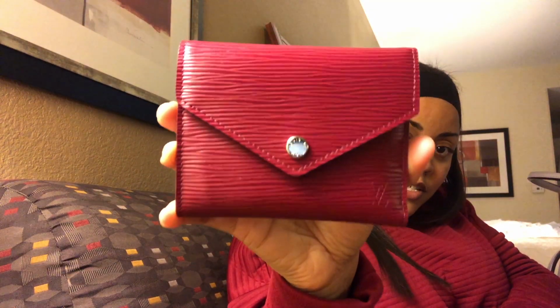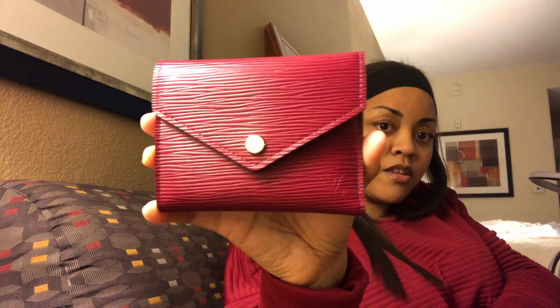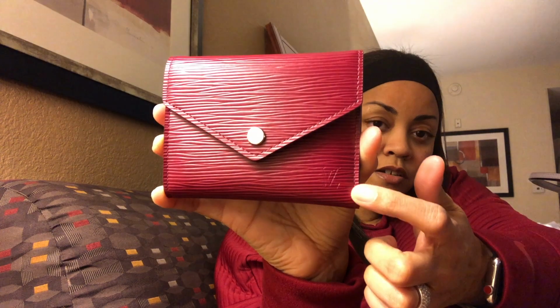Alright, next thing in my purse is my Victorine wallet from Louis Vuitton in the Epi Fuchsia print with the silver hardware. So there you can see the Louis Vuitton there, and then also right here. I like the subtleness of Epi. It's just amazing.